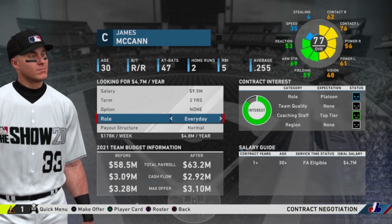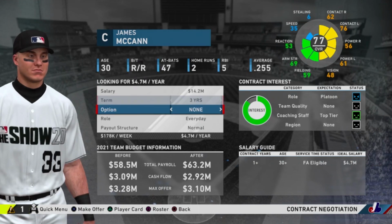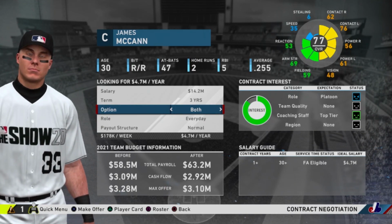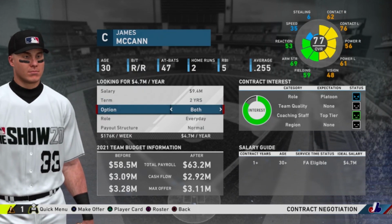So the first guy we're looking at, we definitely need a catcher. We're going for James McCann. He was on the bench last year with the White Sox. He did not get to play much, so we definitely signed him. He's only 30. He has very good stats, 77. His fielding is not too great, but it's okay.